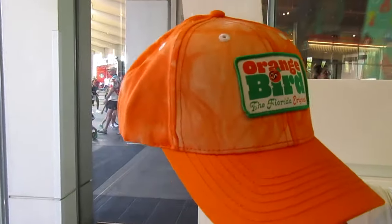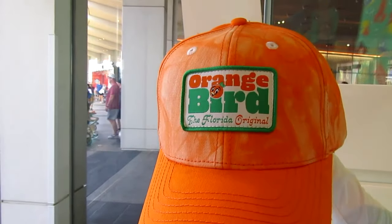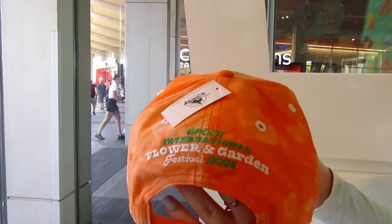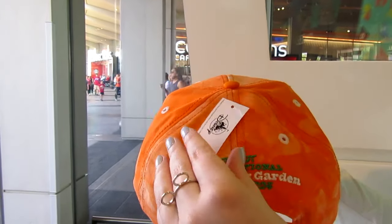Here is the ball cap. This was one of my favorite designs of anything in the entire collection. Tie-dye orange with the embroidery on the back. Just very Flower and Garden, quintessential.